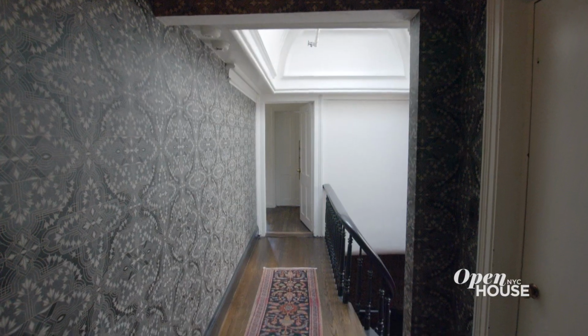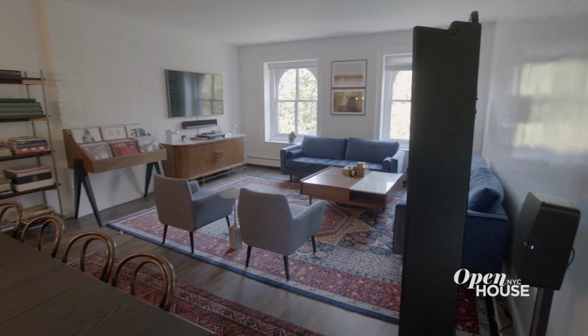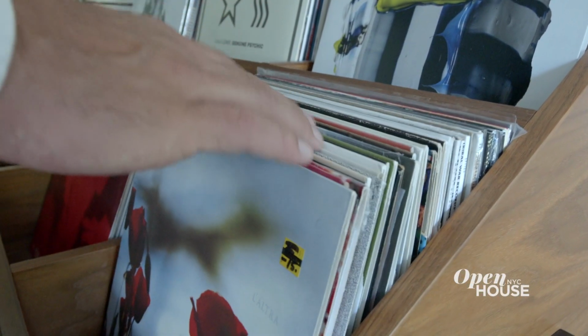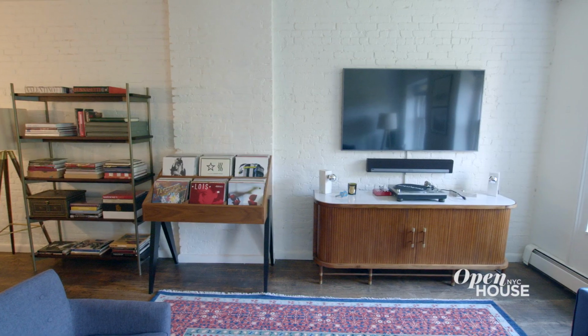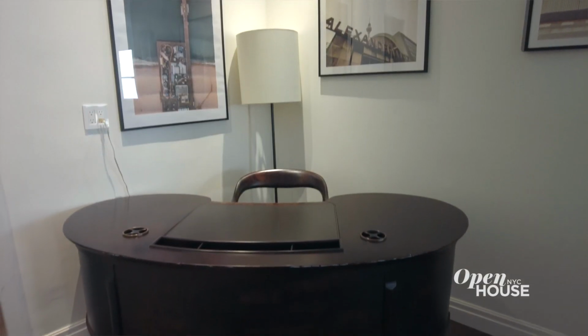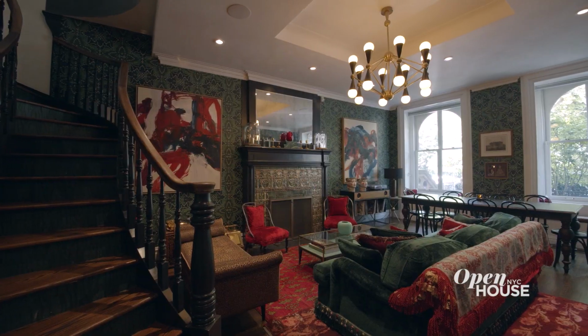So we're now on the top floor of this incredible townhouse. This used to be the home of tenor saxophonist Sandy Jordan. So it's fitting that the current owner created this as his listening room. He came up here to think, to write. And for all you movie buffs out there, it is right here on this desk that Baz wrote his latest film, Elvis.